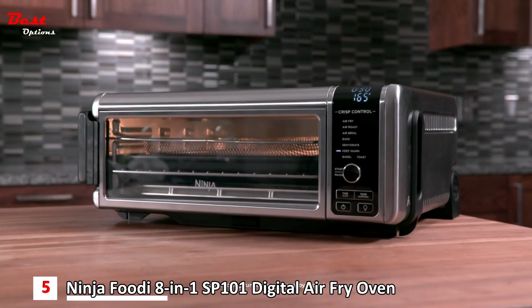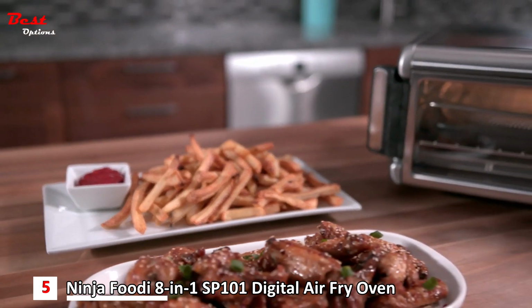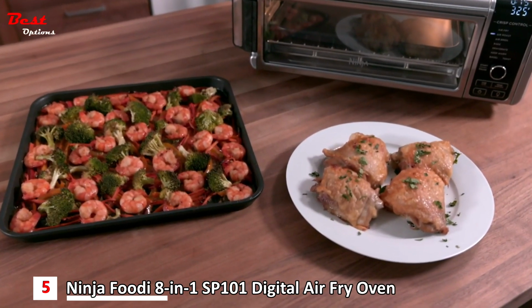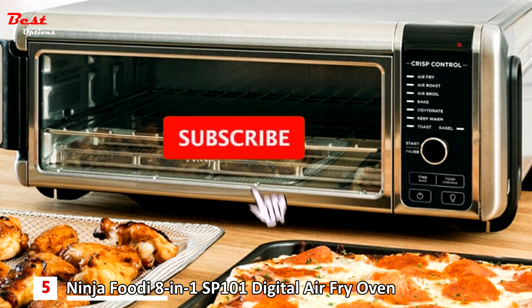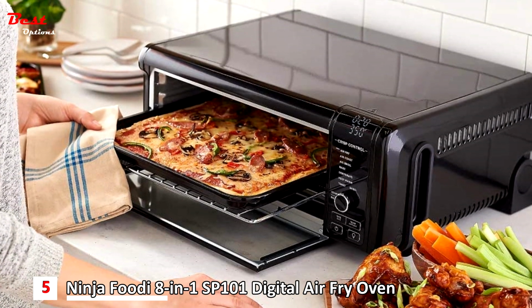The fifth product on our list is the Ninja Foodi 8-in-1 SP101 Digital Air Fry Oven. This is priced at about $190. This is one of the best rated air fryers on the market. It's a combination of an air fryer and a toaster oven. The stainless steel Ninja Foodi 8-in-1 contains neither PTFE nor PFOA. For deep cleaning, there's a removable crumb bin and an easily accessible back panel.